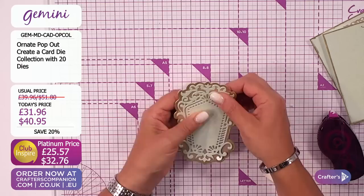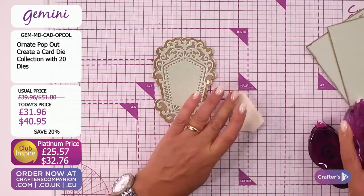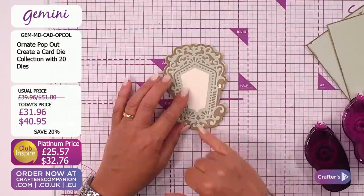Doesn't that look gorgeous? And while you were chatting, I just cut out the next level of the mats and layers. It's really clever, because it would have been easy just to have cut that straight, but we've actually cut that. Can you see the perfect shape? You see how it follows that shape absolutely brilliantly.